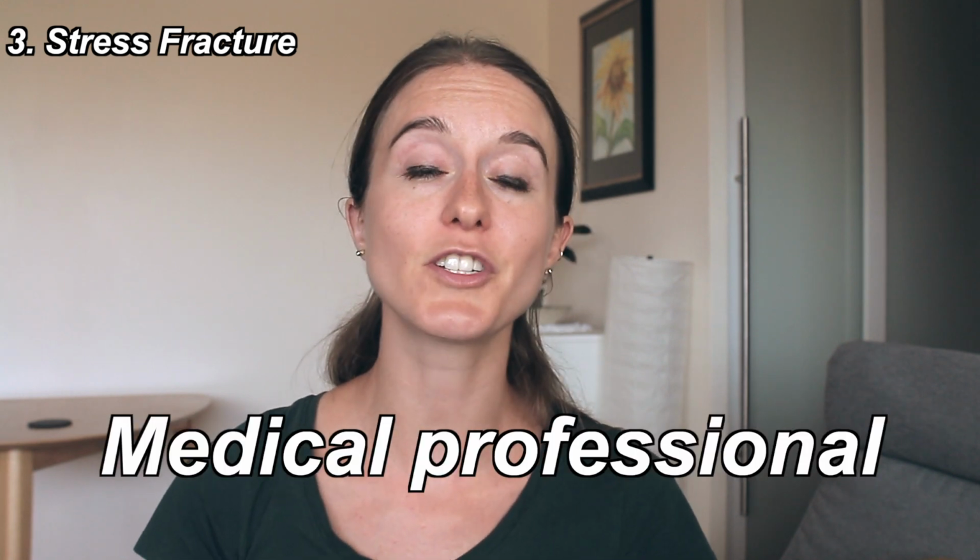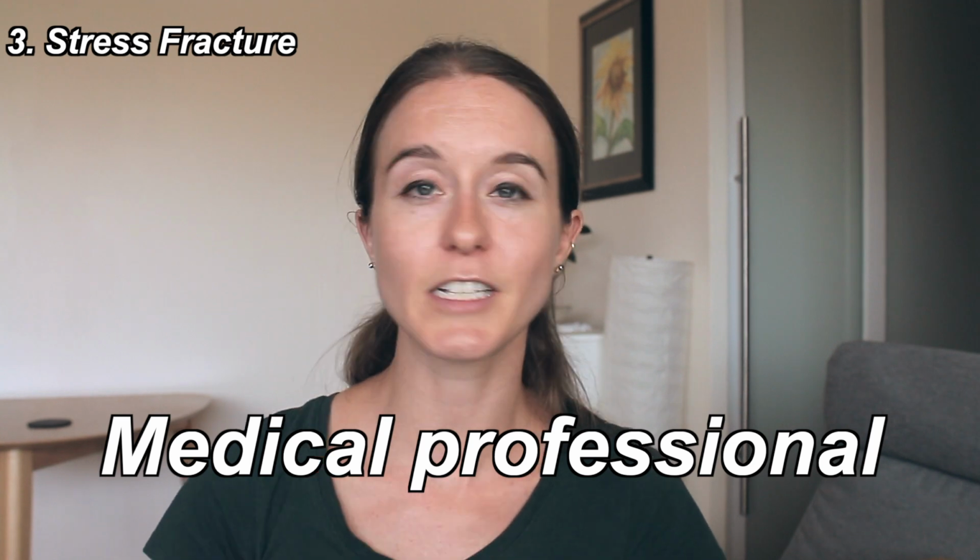To treat the stress fracture, you need to stop running immediately. If you continue to run on a stress fracture, you could make the issue much worse. I definitely recommend going to see a medical professional, and sometimes they don't even show in an x-ray but in a bone scan. It's also a very good idea to see a physical therapist so that they can give you specific exercises for you to recover from it.